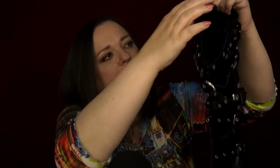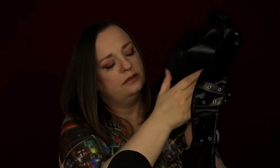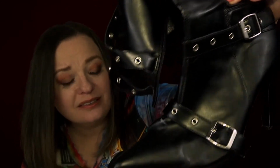I like the sort of jingling sound that the buckles or whatever make. Again, more on the stretchy side on the top, and a zipper. On a comfort level scale, these were probably about a 9, despite the obvious point. They look obviously uncomfortable, but they weren't.